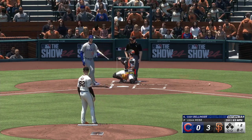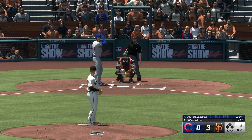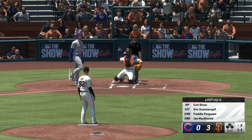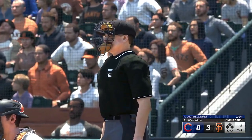And it's fouled away. Bellinger's won a variety of awards in his career, hasn't he? I mean, he's been named Rookie of the Year, MVP, and Comeback Player of the Year now. Throwing in a few Silver Slugger awards, and he has himself quite the trophy cabinet. Carl Dixon doing the umpiring behind the plate.